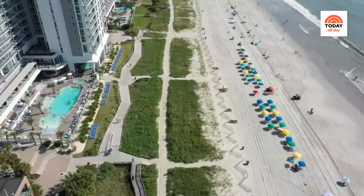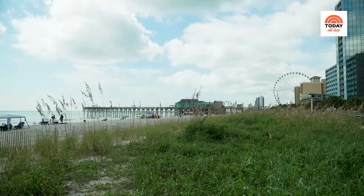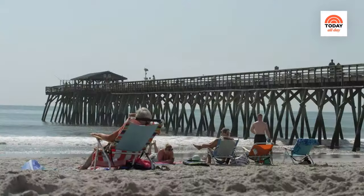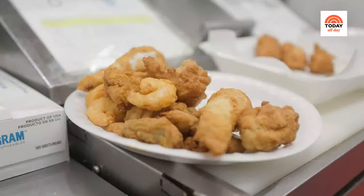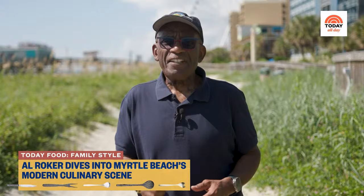With coastline that stretches for more than 60 miles, South Carolina's Grand Strand is home to some of America's most beautiful beaches. Here in Myrtle Beach, family-friendly activities, energetic nightlife, and natural attractions have made this place a tourist hotspot for decades. As a beach town, seafood's a real star of the show here, from crispy fried fish to creative daily specials. And of course, Carolina classics like shrimp and grits. I'm here to savor every last bite of this city's freshest catch.